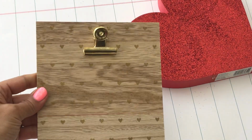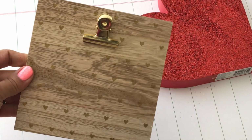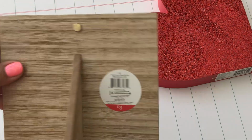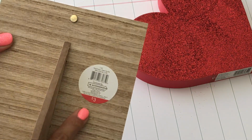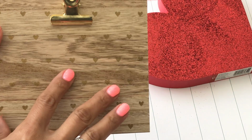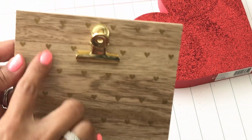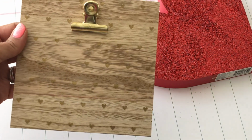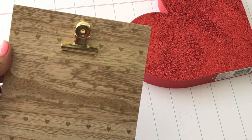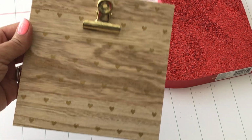I did find this really cute picture frame. I hadn't seen anybody share this, and it has a little clip, and it has little tiny gold hearts on it, and then it has a little stand, and it's wooden. It was $3, and I figured I could embellish this and create maybe a mini scrapbook page and put a picture of me and my daughter or something, and put it in the kitchen on my shelf with all of my Valentine's Day decor. I think that would be really cute, so I was happy to find that.